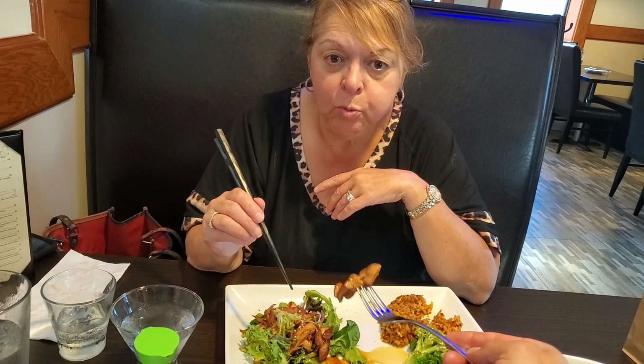And look, there's a random fork sneaking over the plate. The fork is coming over while I'm doing my... Guys.